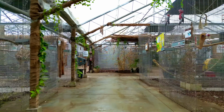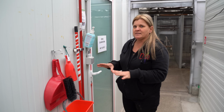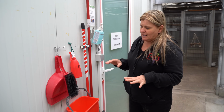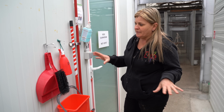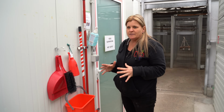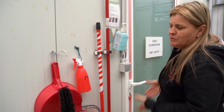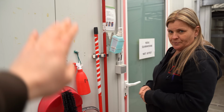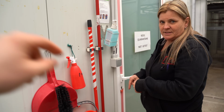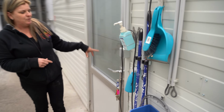So, the quarantine. We have 6 quarantines, and every quarantine has a color. Like we have blue, red, green, orange. We work with a lot of volunteers, and this is easier for them to get the message. This is only what can be used in this quarantine. So the red stuff is only for this quarantine. If you turn around, you have the blue one. This is only for this quarantine. This is the blue quarantine.